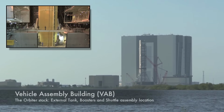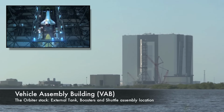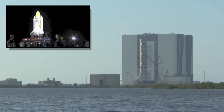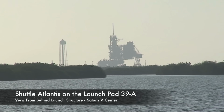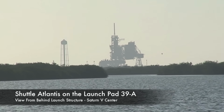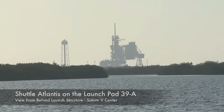The vehicle assembly building. So that's where the shuttle gets put together. And then it rolls out a couple of miles out to where the shuttle pad is. The beanie cap essentially. Shuttle Atlantis is on there, waiting to take off.